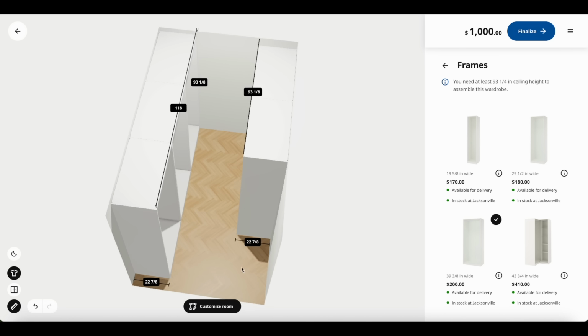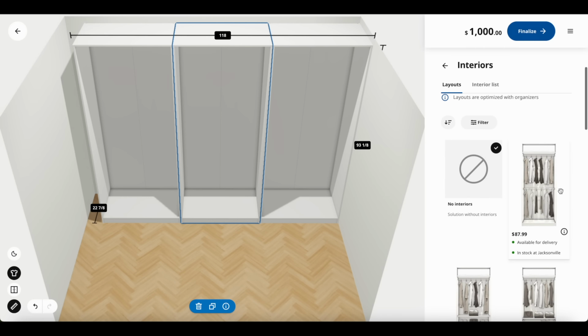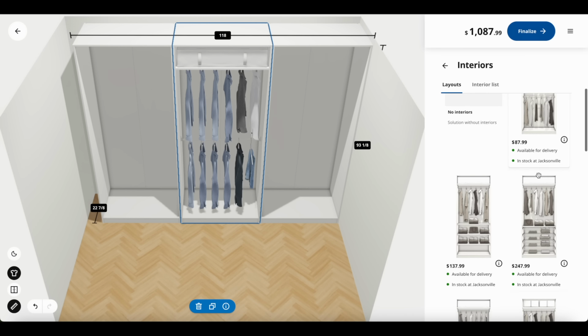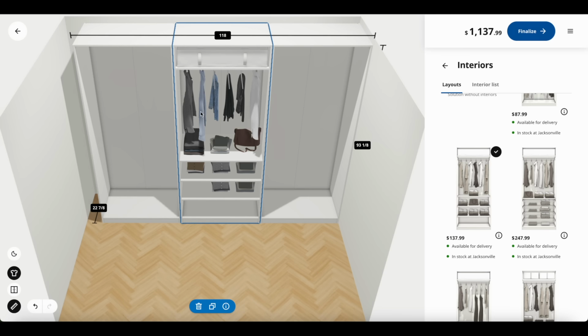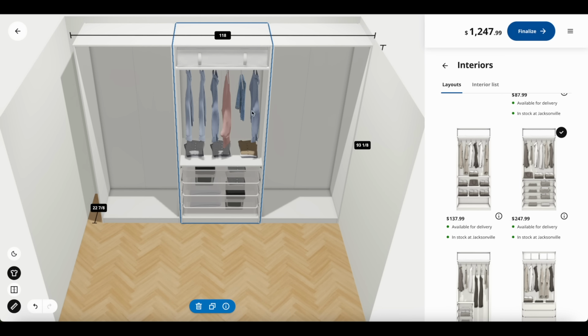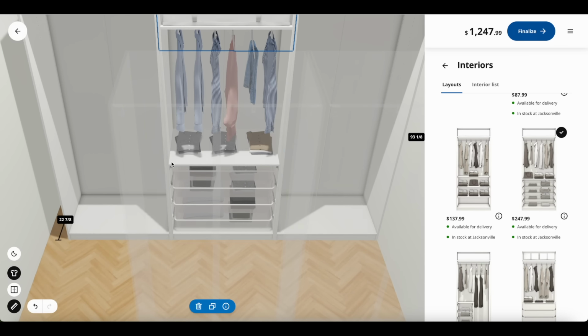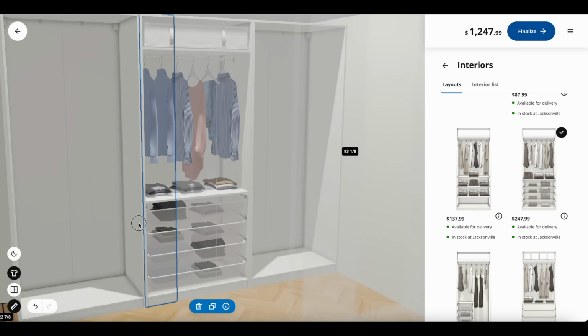Now let's play around with the interiors. IKEA offers so many options here. You can either choose one of IKEA's pre-made layouts or completely customize every section yourself, depending on what you need. You can go all hanging, a mix of hanging and shelves, or hanging up top with drawers underneath, which is one of my favorite combinations. They even have pull-out baskets, shoe racks, and pant organizers.